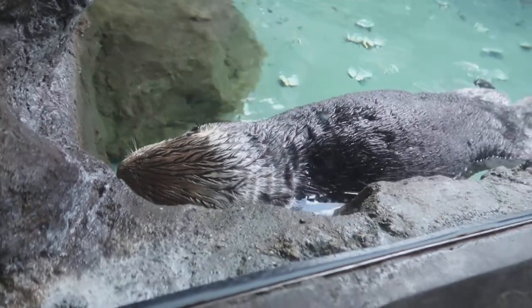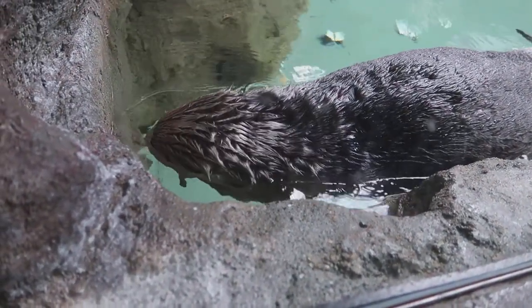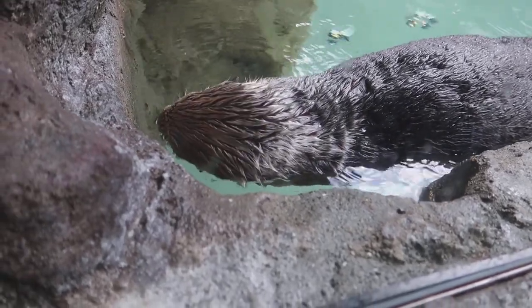Check it out, you guys. We can get a really up close look at this little otter. It's like it's sleeping. Oh, it's so cute. All right, you guys, that was so awesome. Moving to the next attraction.